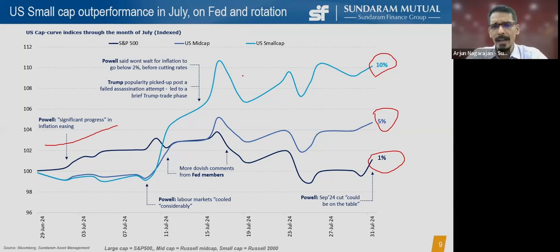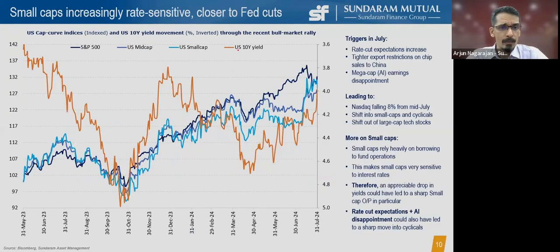Now, what does small cap have to do with the Federal Reserve commentary or Federal Reserve's interest rates? If you look at this chart here, you can see that small caps are very sensitive to yield movements. The 10-year yield in the US directly responds to expectation around Federal Reserve rates. So you read this on an inverse basis. If the orange line moves up, it means yields are moving down. And if the orange line is moving down, it means yields are moving up.